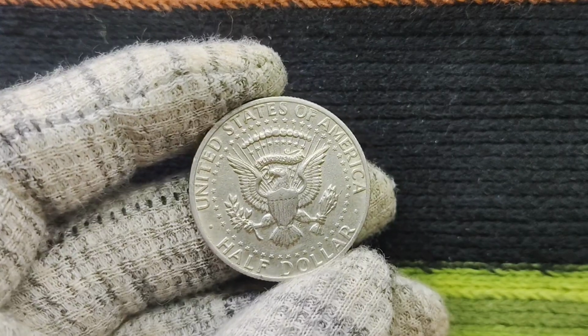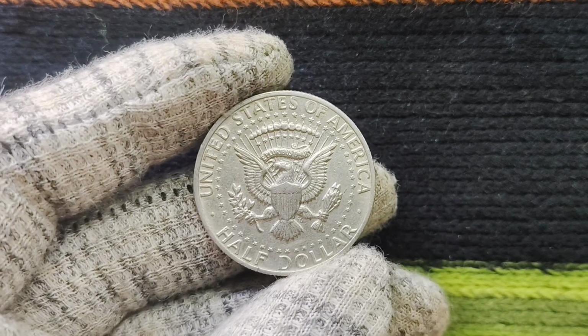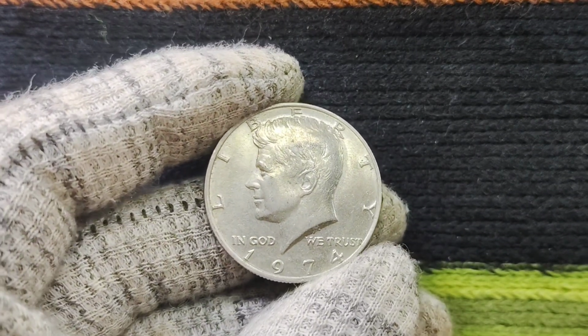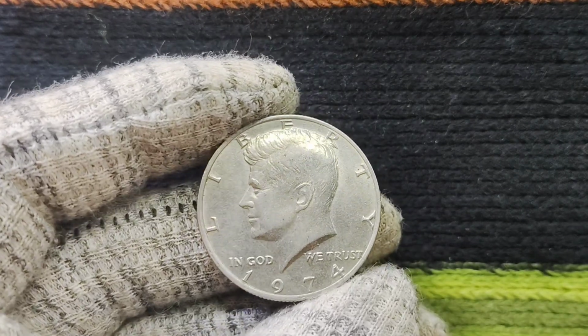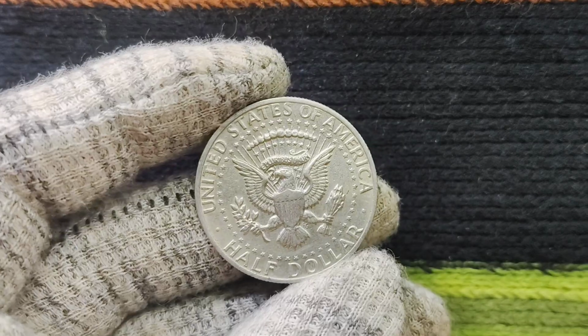Let's find out. The Kennedy half-dollar was first minted in 1964 to honor the late President John F. Kennedy. Over the years, this coin has become a favorite among collectors. While most Kennedy half-dollars are valuable for their historical significance, certain varieties have become legendary for their rarity and worth. One such variety is the 1974 no-mint mark Kennedy half-dollar.